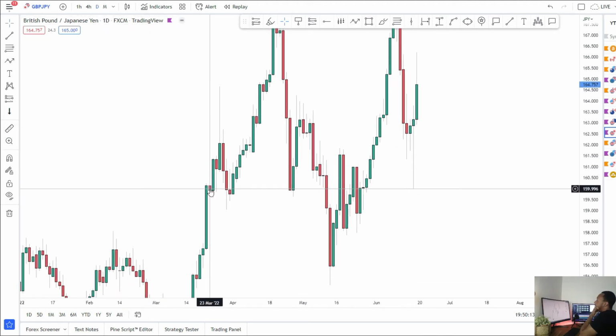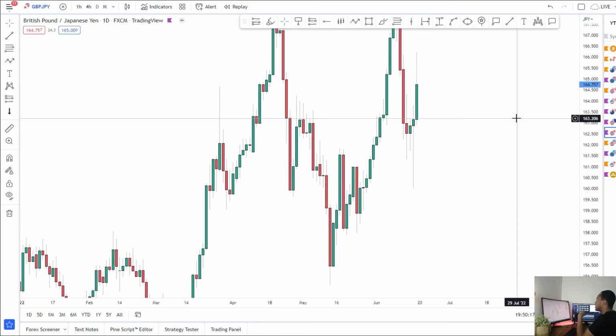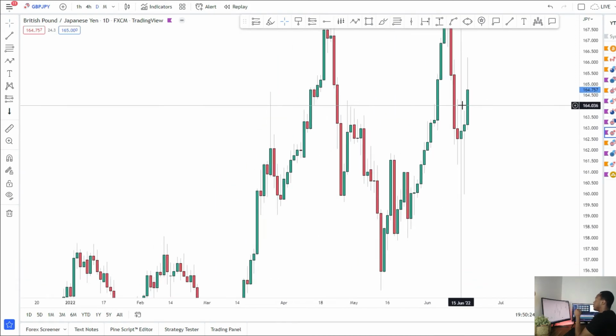Okay, so next up we've got pound JPY. For this one, a little bit all over the place this week. Some strong downside momentum followed by some strong upside momentum here.